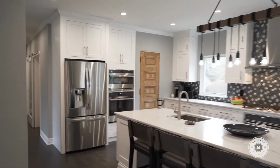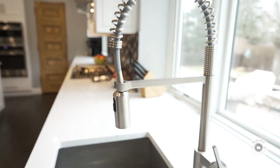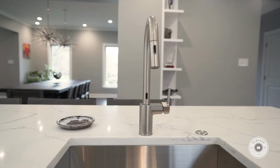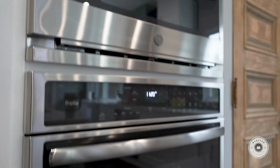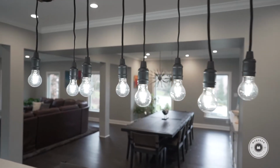We've got a humongous island. They can do all their prep, they can do homework here. They've got 2 sinks, which is key. The kids can wash their hands in this sink while she's working in that sink or he's working. They've got a beverage cooler, they've got 3 ovens. It really just has been completely transformed, so it works for this family.